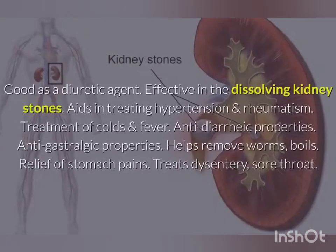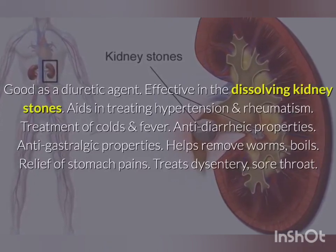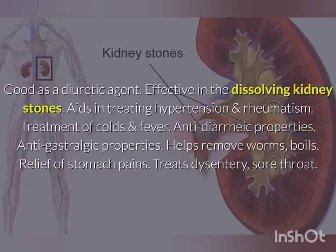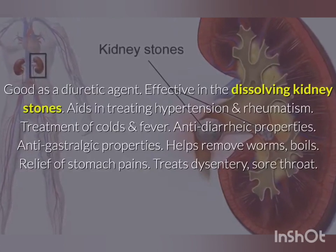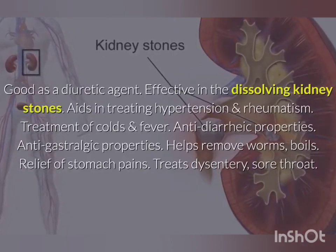Good as a diuretic agent. Effective in dissolving kidney stones. Aids in treating hypertension and rheumatism. Treatment of colds and fever. Anti-diarrheic properties. Anti-gastralgic properties. Helps remove worms, boils. Relief of stomach pains. Treats dysentery, sore throat.